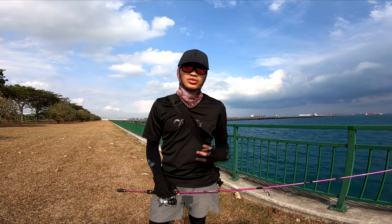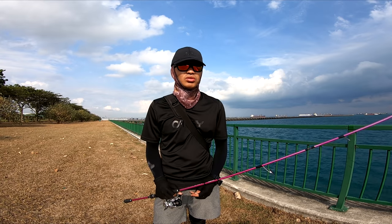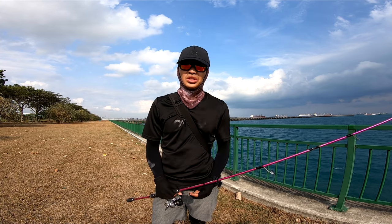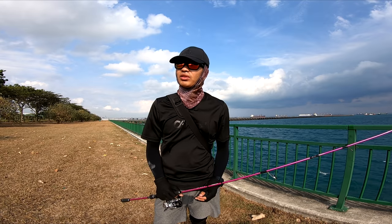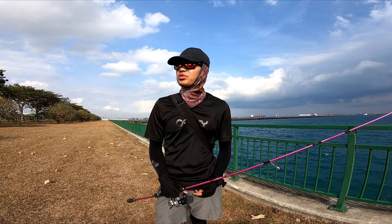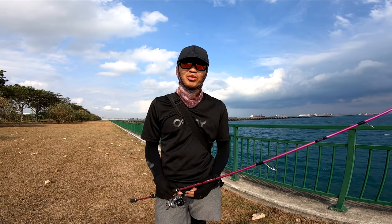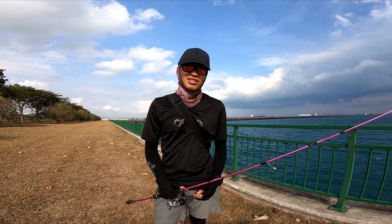So we managed to land two squid and I'm quite happy with it because it's my first time actually catching two squids at one session. And usually I only catch cuttlefish at Punggol Jetty, but today I managed to catch two squids on daylight, which is, I believe, quite productive for me. So I'll be seeing you guys next time.